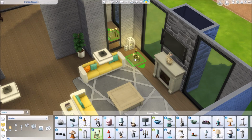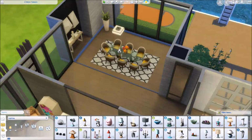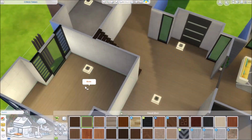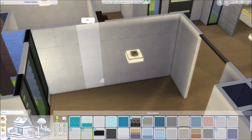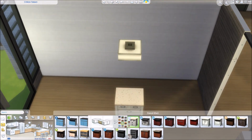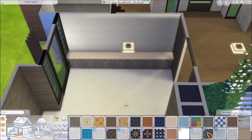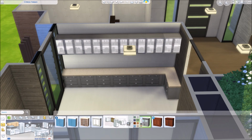And here adding in some paintings, mirrors. Of course, you guys know I love the vintage glamour stuff pack mirrors. Those mirrors and probably the vanity table. Those are like my two favorite items of that vintage glamour stuff pack, and I would recommend buying that pack only for those two items. I use them in every home, literally in every home.